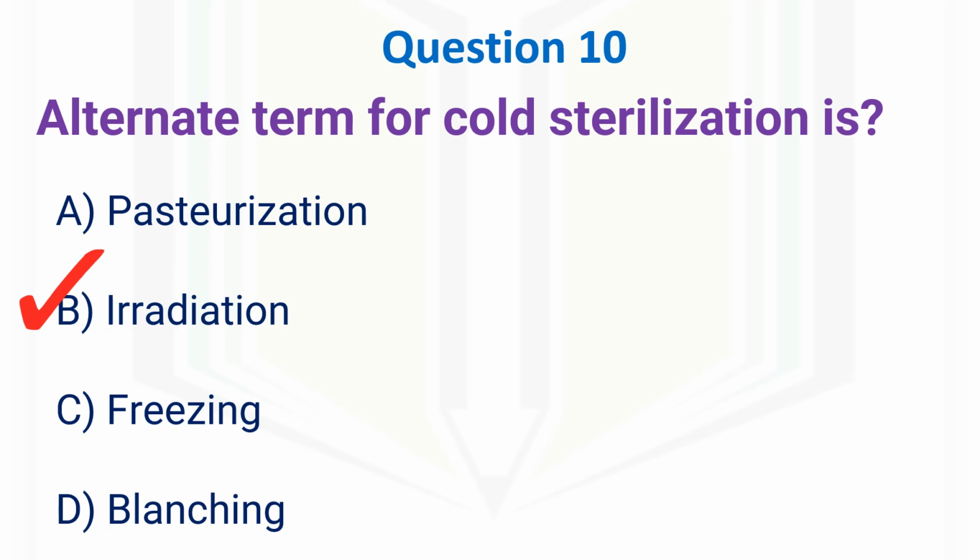And this uses gamma radiation, and it is especially used to stop sprouting. Then it is used to decontaminate the spices and herbs. Then it reduces the microbial load. Then it delays ripening in case of mangoes, bananas and papaya.